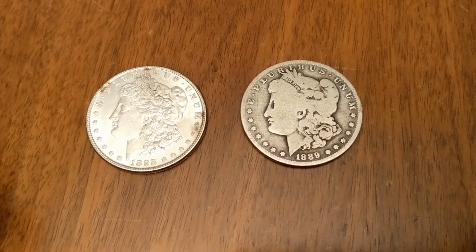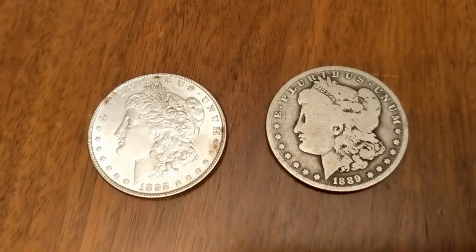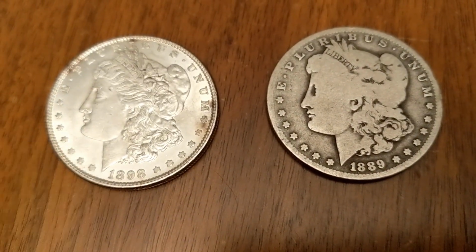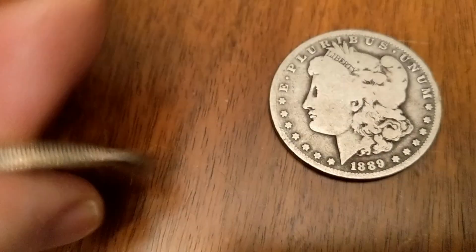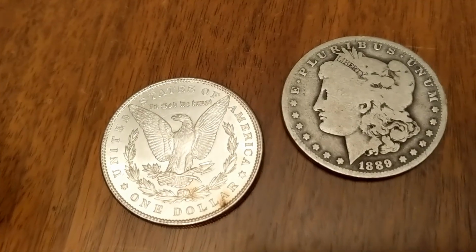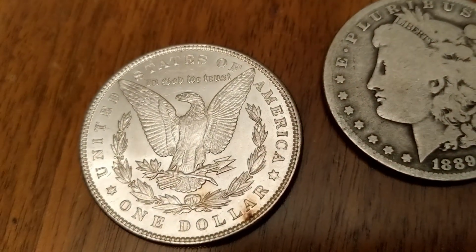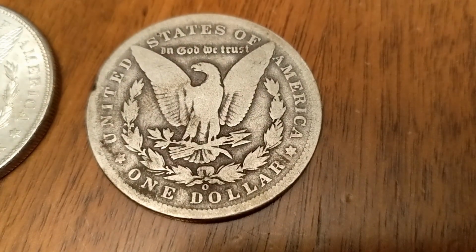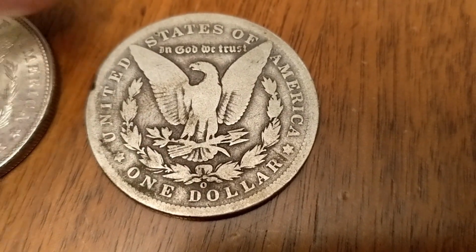So, here's the date. Most of the coins do have a date somewhere. Right here you'd see it. And on Morgan dollars, there's a mint mark, and it would be located right here. But this does not have a mint mark, so that means it's made in Philadelphia. This one does have a mint mark. O for New Orleans.